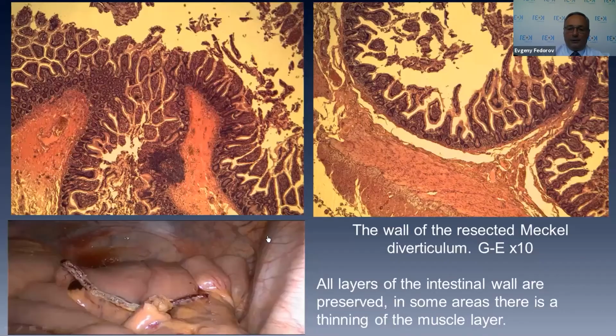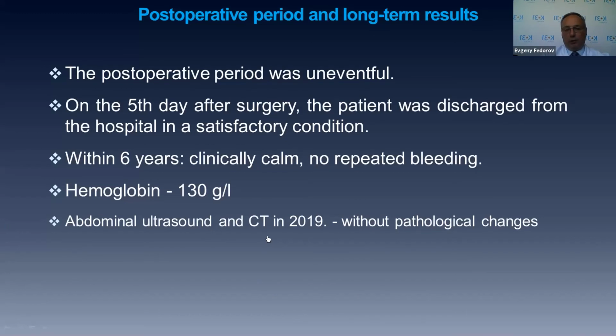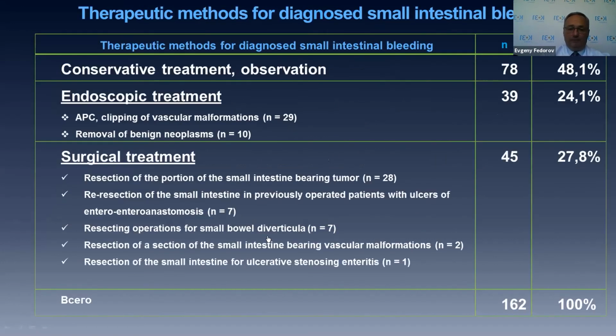and closed it with the thread and needle. In the wall of the resected Meckel's diverticulum, all layers of the intestinal wall were in place, and the actual cause of the formation of ulceration was the heterotopia of the gastric mucosa at the base of Meckel's diverticulum. The postoperative period was uneventful, and within 6 years, the patient is clinically calm with no repeated bleeding.